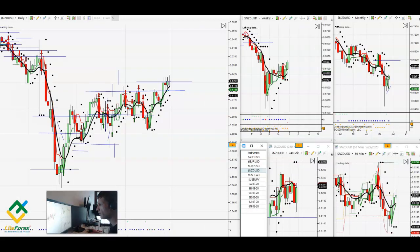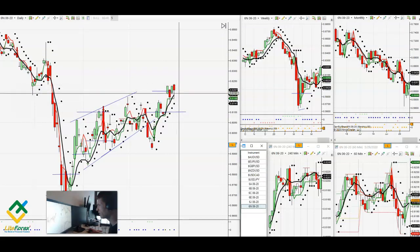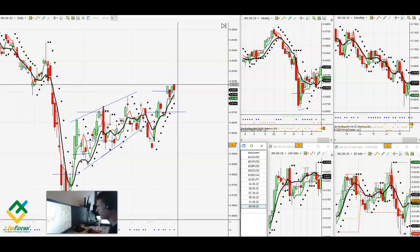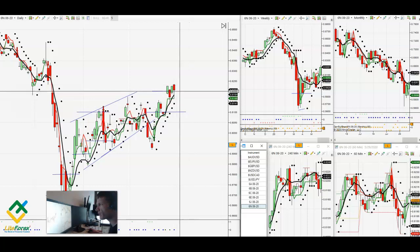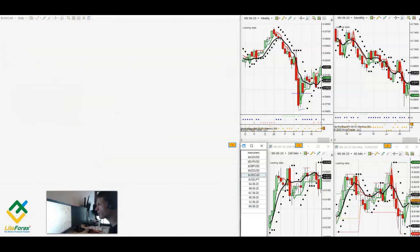Let's see what the futures are saying. Okay, well, we're a little up down, but we got a nice lower wick today. It does look like this could go higher. We're above 62 right now. That's the key part. It looks like there's more upside on the New Zealand dollar, so I'm gonna maintain being bullish.